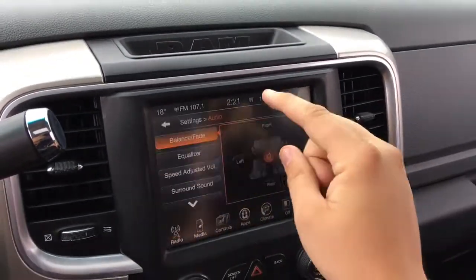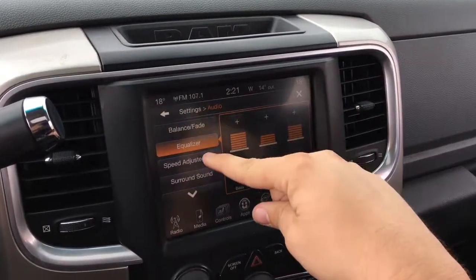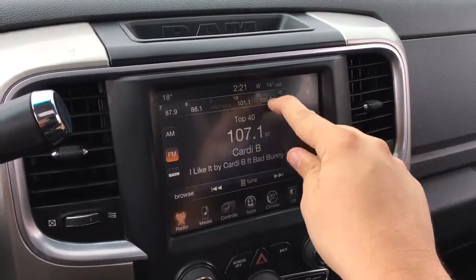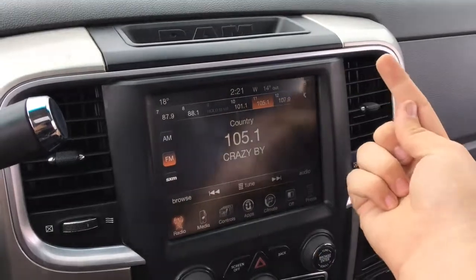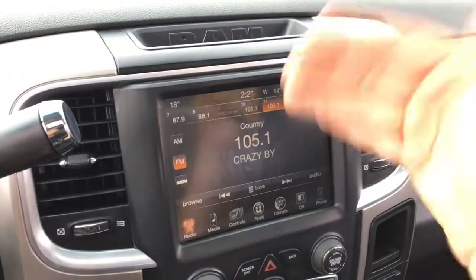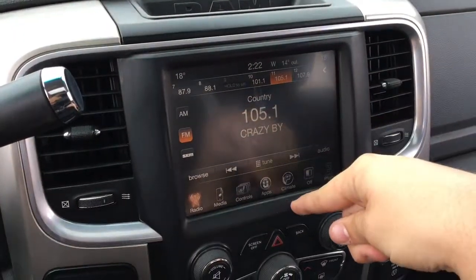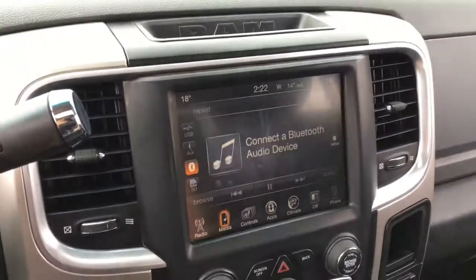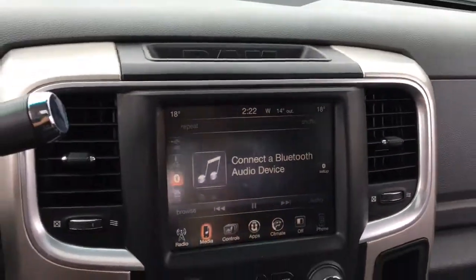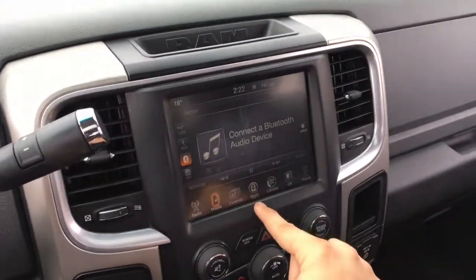Adjust your audio. You have your balance fade, equalizer, speed adjusted volume, surround sound mode, and more. Presets up top here. Hold one of these with your finger and you can easily set a preset. It says AM, FM radio, and Sirius XM media button here. So if you have something plugged into the USB port, the auxiliary port, a Bluetooth device connected, or something in the SD card port, go here. You can listen to music through those areas.